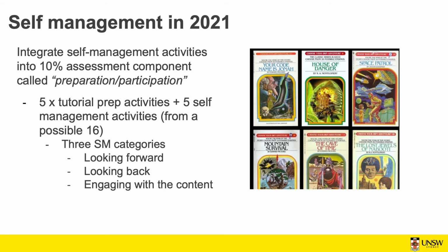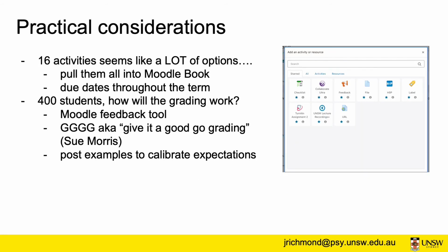So it's a little bit like those choose your own adventure books that I used to love as a kid. Students can choose activities that they see to be relevant to them. If they have time management and planning down, they can choose activities that are more closely related to course content. If they're feeling okay about course content but don't know what to do with their peer feedback, they can choose activities relevant to that.